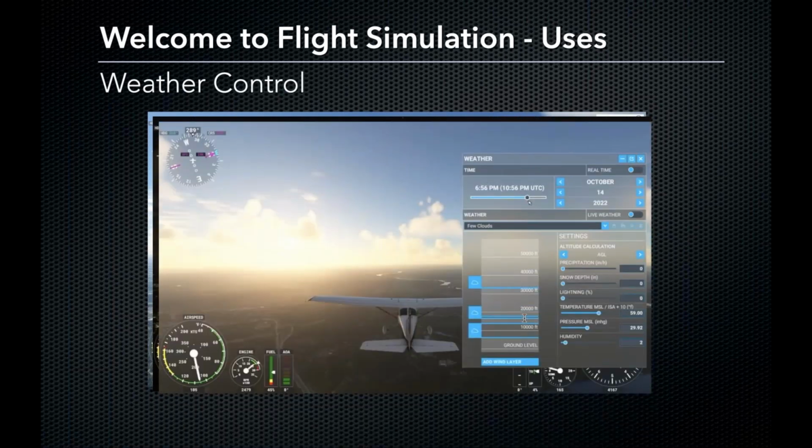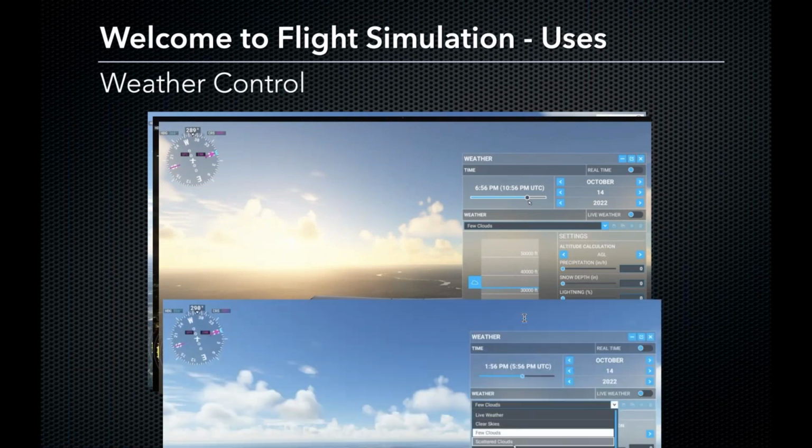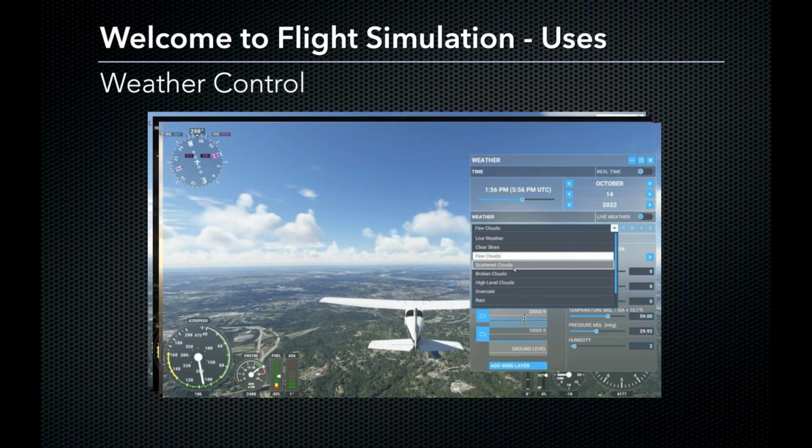We can then drag that slider up towards, like I mentioned, when the sun's going down. We want to give ourselves a nice picturesque view as we're flying. We can additionally change the cloud layers. So here we can choose clear skies, few clouds, scattered clouds, all the above presets.